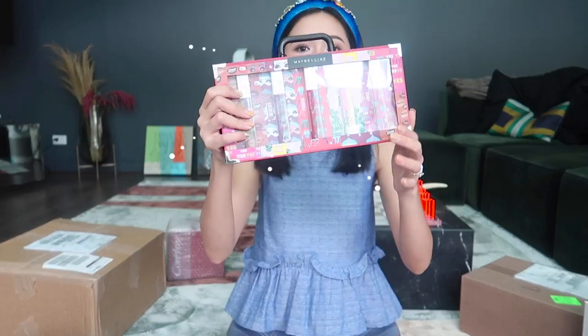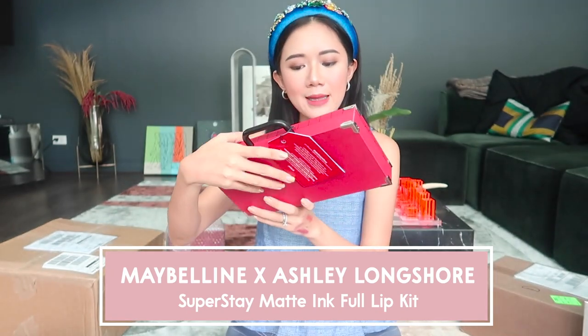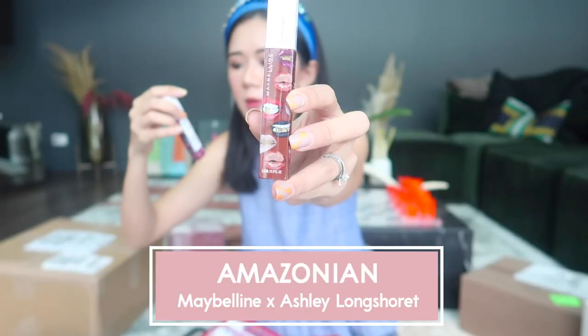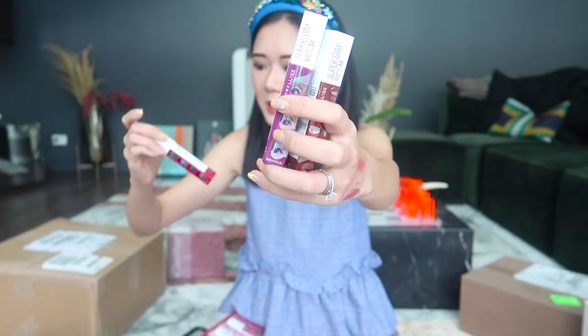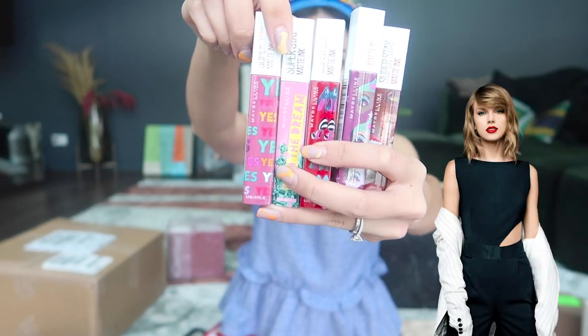Okay, next up is this package from Maybelline. So it's the Maybelline X Ashley Longshore Collection. It's a Super Stay Matte Ink collection in this really nice print. So it's kind of like a suitcase. They've got here a lot of different shades. We've got Amazonian, and then we've got Believer, and then we've got Pioneer, Dreamer, which is a pink, and Lover, which is for Taylor Swift.